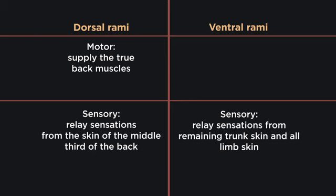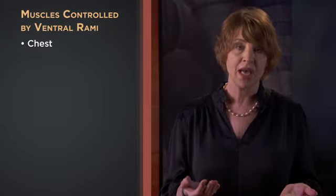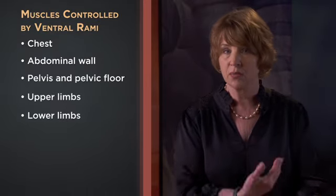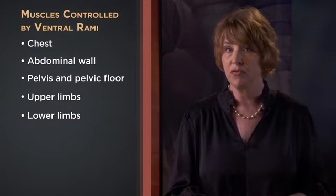So what about its motor function? Again, this is part of the everything else that's not supplied by a cranial nerve and not supplied by a dorsal ramus. So ventral rami of spinal nerves control the motor functions of all muscles of the trunk and all muscles of the limbs, whether anterior or posterior, other than the true back muscles. This includes the muscles of the chest, abdominal wall, pelvis, pelvic floor, all the muscles that are within the limbs, and all the muscles that control upper or lower limb movement.